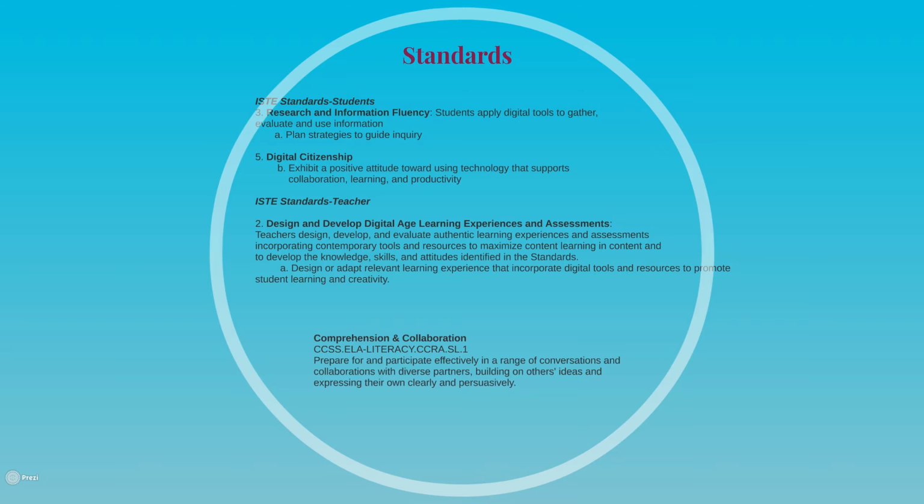So for this one, I found that the research and information fluency and the digital citizenship were the two best student standards. And then for the teacher standard, it was design and develop digital age learning experience and assessment. So for the student standards, this would be the beginning of a research process. So they are showing you what they know and what they want to know. So they're having to plan and guide their learning. So for me, this was the best tool or best standard to select.